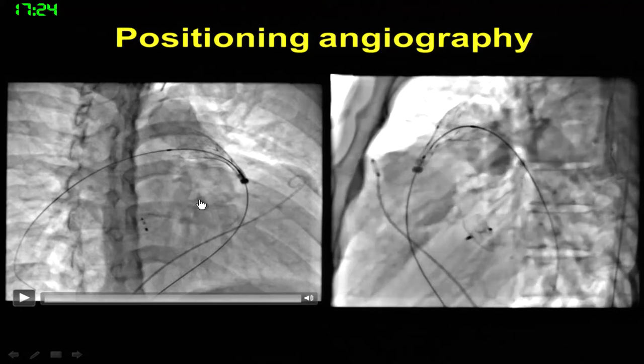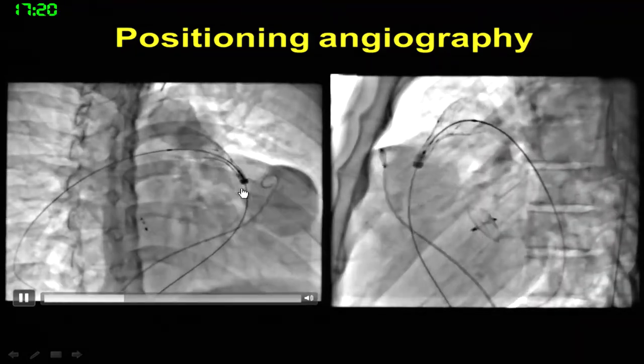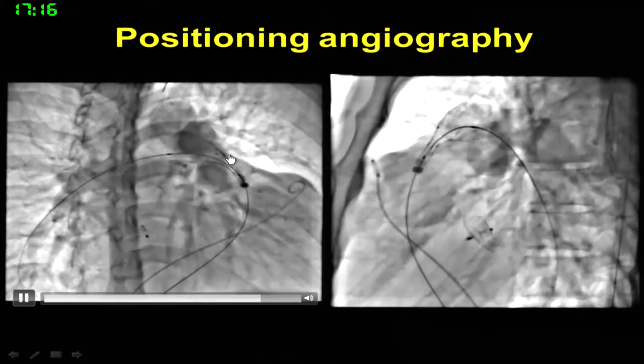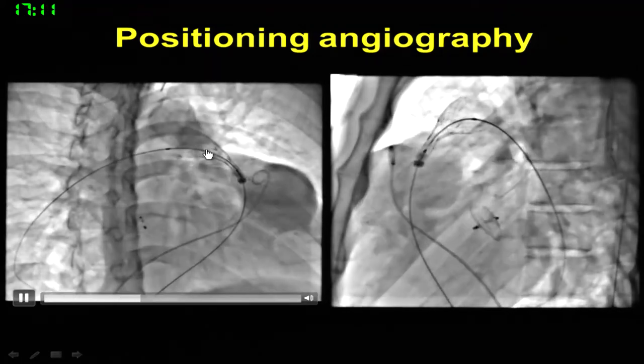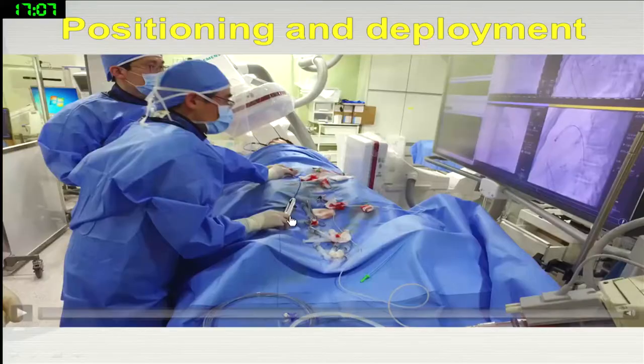So this is the partial positioning and angiography. Like this, we can deploy half of the valve. Actually, after half of the valve deployment, we can retrieve it back into the valve system.